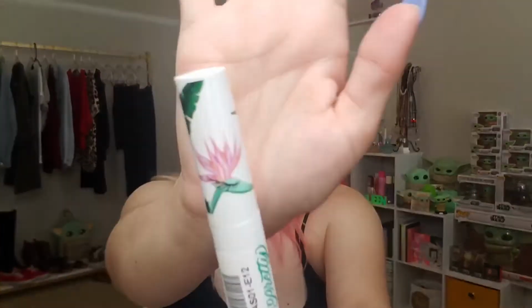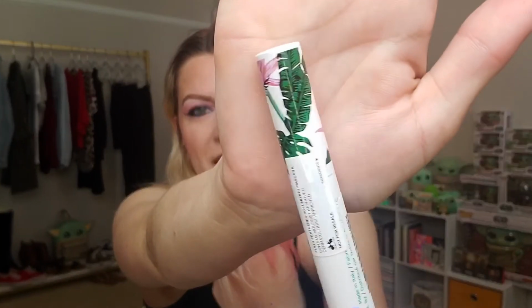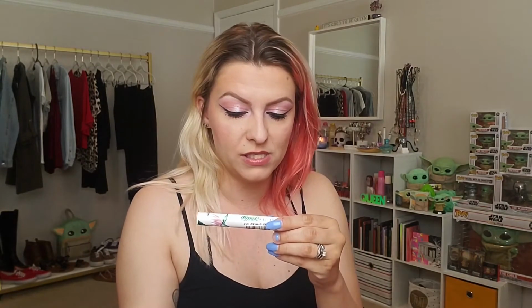Go put it on. Alrighty, so next in the box is this Petite and Pretty Fully Feathered Volumizing Mascara. This is what it looks like. Oh my god, it has a little eyelash on it. It has like leaves. Those are Birds of Paradise is what those are called. I believe this is a full-size mascara. At least it looks like one to me.